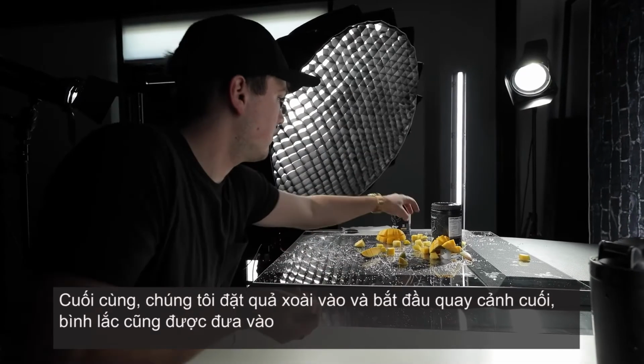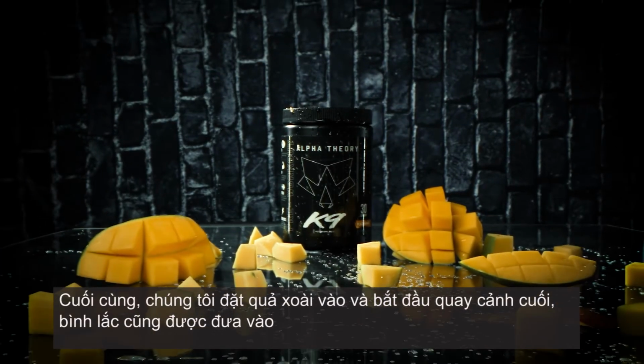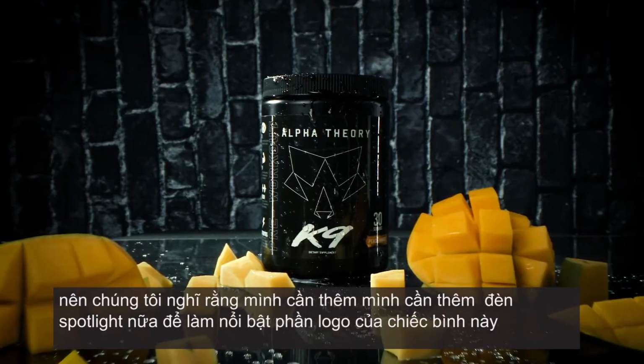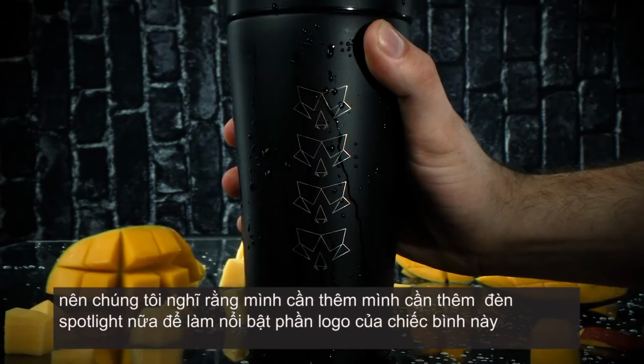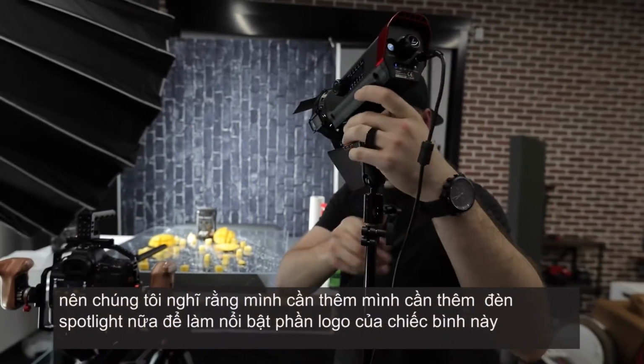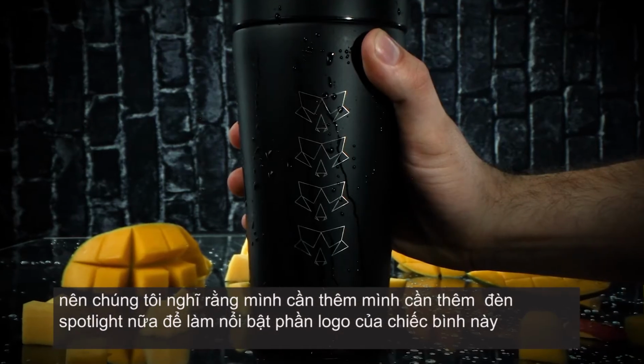Also, when we added the mangoes and started setting up the final shot with the shaker being slammed down, we realized that we'd need another light so that our pre-workout bottle would be properly lit, and the shaker bottle once it came into the frame. For this, we brought in another little spotlight so you could clearly see the Alpha Theory logo on the bottle.